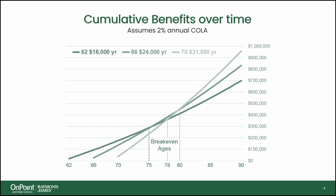Before we get into spousal benefits, I want to take a moment and talk about how the cumulative benefits over time adjust the break-even age for collecting Social Security benefits. Some of you are thinking, well, of course you get a higher benefit if you delay, because you'll miss out on getting all those years of payment sooner. So let's take a look at how the benefits add up over time based on different claiming ages. I'd like to highlight a few items on this chart, starting with the dotted line.